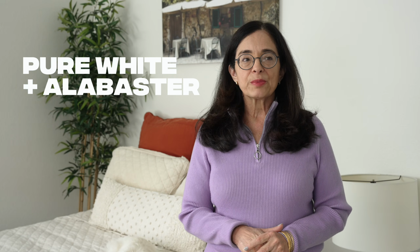In our client's home, Alabaster kitchen walls are paired with custom lightwood cabinets. The kitchen ceiling was also painted with Alabaster paint, and it created a really bright space that still feels so warm and so inviting. I really love the combination of Sherwin-Williams Pure White with Alabaster walls. And Pure White looks great as a cabinet color, a trim color, and a ceiling color.